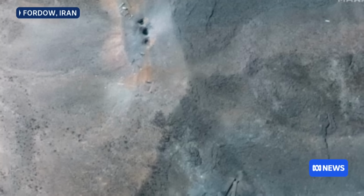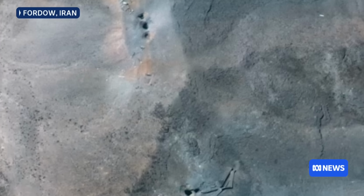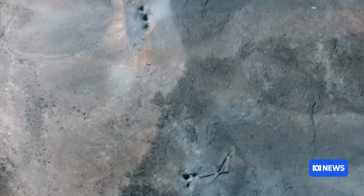And so the experts from that institute, that think tank, have said that this set of holes near the ventilation shaft enables an easier pathway for the bombs to bury deeper into the ground. And then their assessment after looking at this satellite imagery is that it is highly likely that the enrichment halls were severely damaged or even destroyed in the attack. So that is the Fordow nuclear site, which, as you said, very significant.